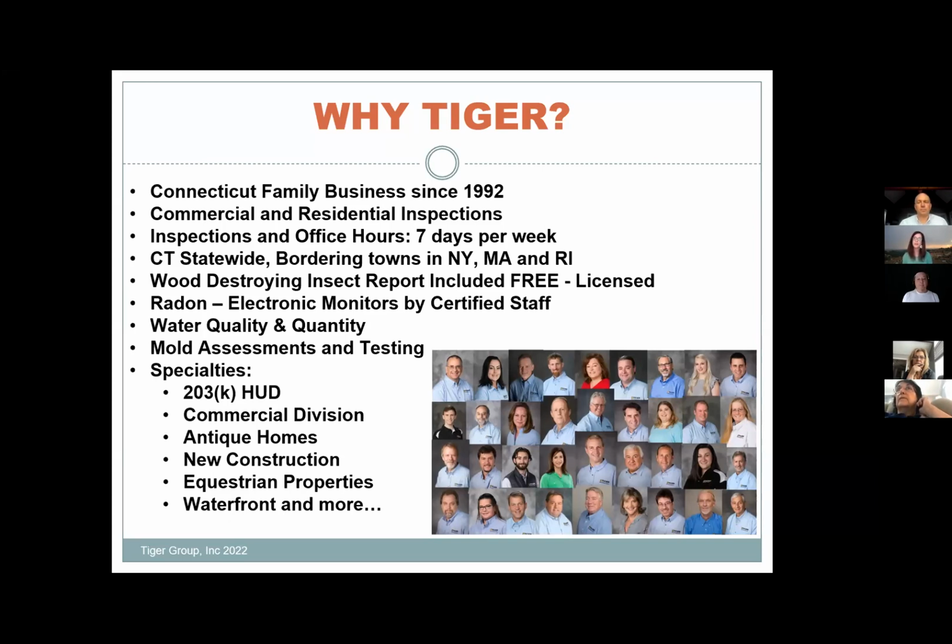And then also I'm going to send a follow-up email with any of the handouts that are referenced today during the presentation. So if you're not familiar with Tiger, we are a Connecticut family business. Joe is my brother. We offer commercial and residential inspections statewide in Connecticut and also all the bordering areas, Westchester, New York, bordering towns of Massachusetts and Rhode Island.